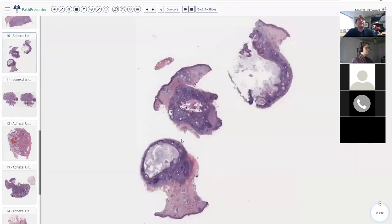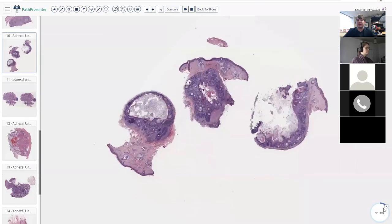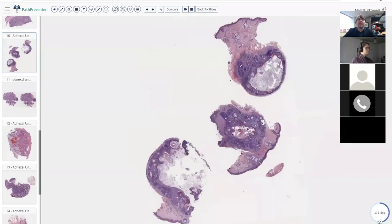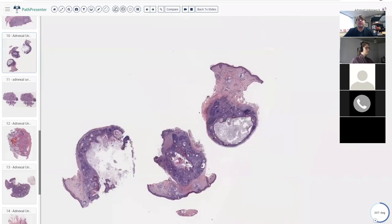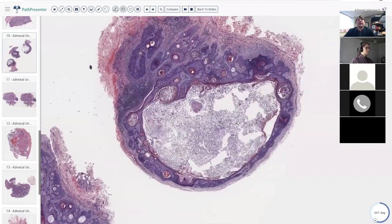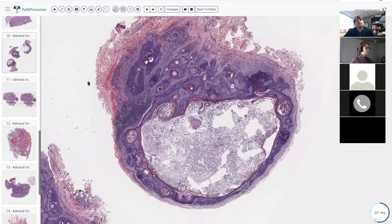Okay. We beat that one to death, but I like trichilemmomas, so. What is this little beauty? Well, let me see if I can turn it around. There's no right way. That's close enough. Anyone want to take a stab at this?